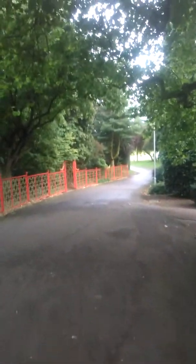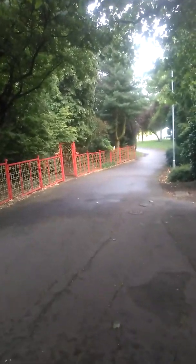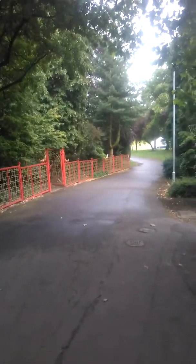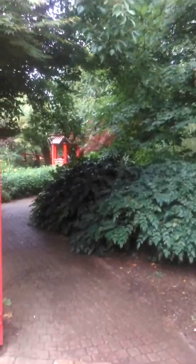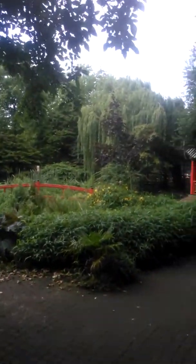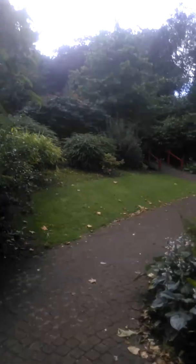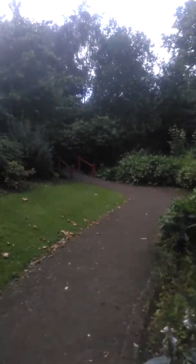Walking towards the Chinese gardens. The Chinese gardens. Chinese gardens is beautiful. About to enter the Chinese gardens. This is the entrance to the Chinese gardens. We're about to walk in. This is the Chinese gardens.